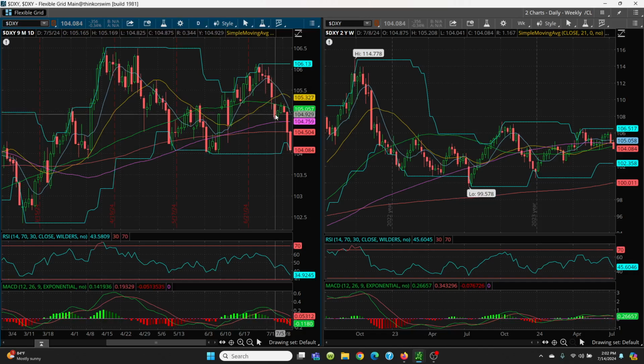Then you put a red candle here. Then we had that. See this? This is just a perfect bear flag situation. And what happened is it couldn't get through that 50-day. It came right on down.